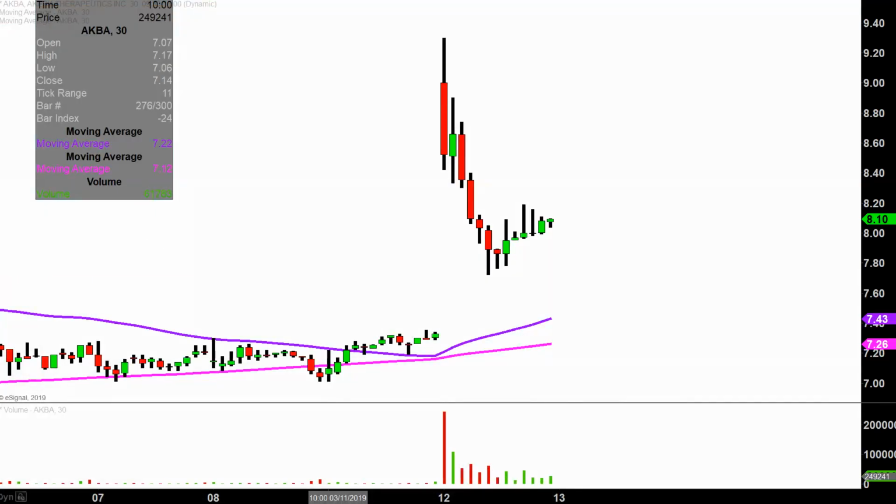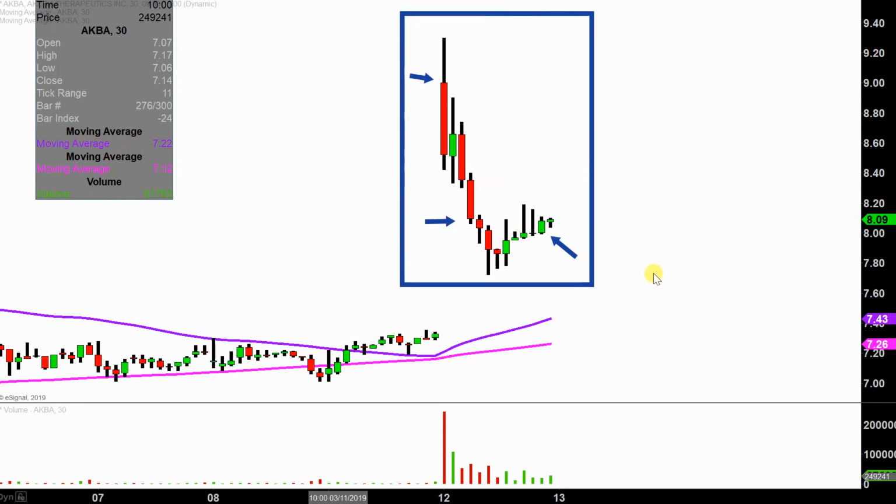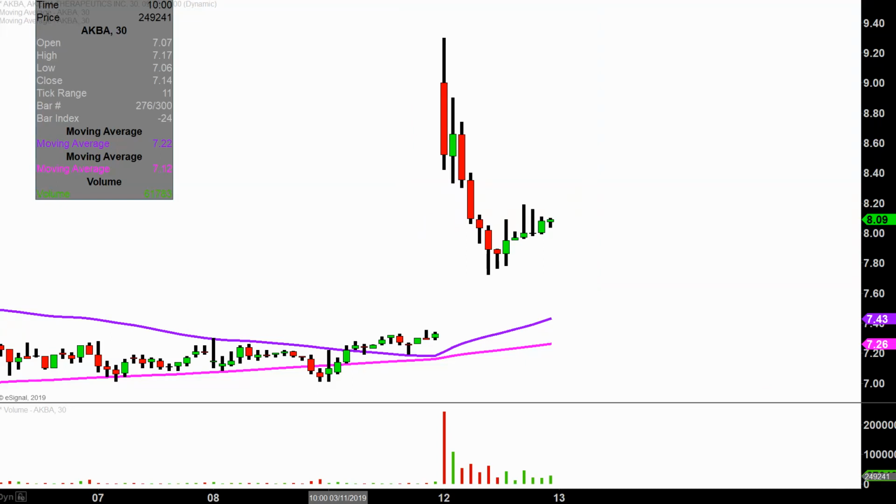Real quick, what do I mean by 30-minute in case maybe you're new to charts? Instead of each one of these candlesticks here representing 1 day's worth of price action, which is what you would normally see, each one represents 30 minutes. So while this may look like several days worth of time, it's actually today's price action broken down into 30-minute time slices. I like this time frame. I think it does a good job of telling the quote-unquote story of the price, and it makes mapping out where levels of support and resistance are a bit easier to see.